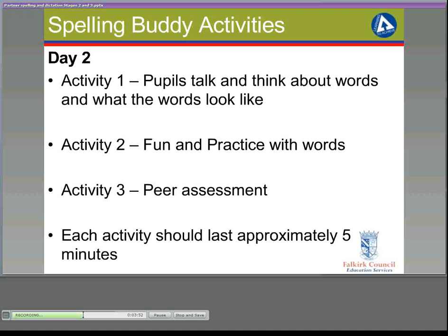Activity 2 is where the pupils have fun and practice with the words and again should last about 5 minutes. Each pair of spelling buddies takes the laminated word list and individually pupils practice covering and writing the words using coloured felt tips. Pupils choose how they wish to write and practice the words. They should also spend a few minutes discussing and teaching others how to spell or tackle these new words.